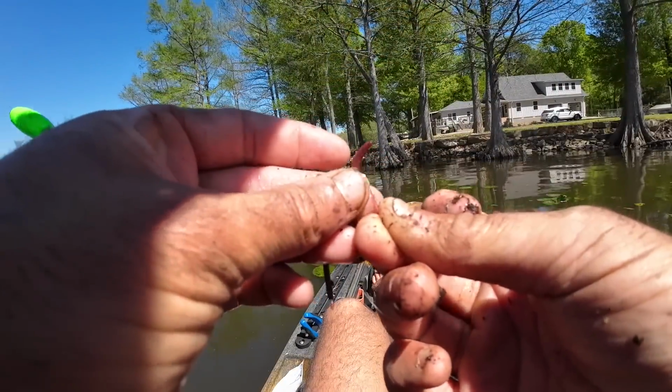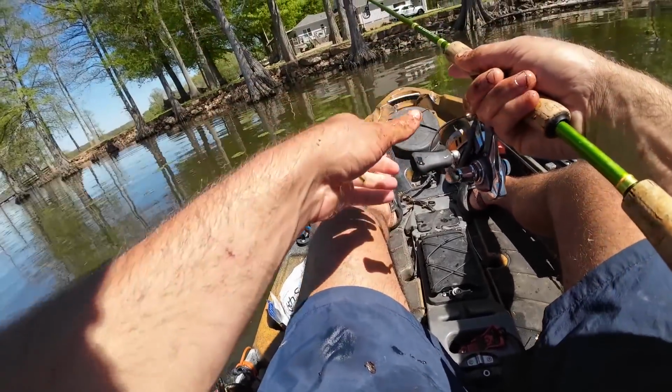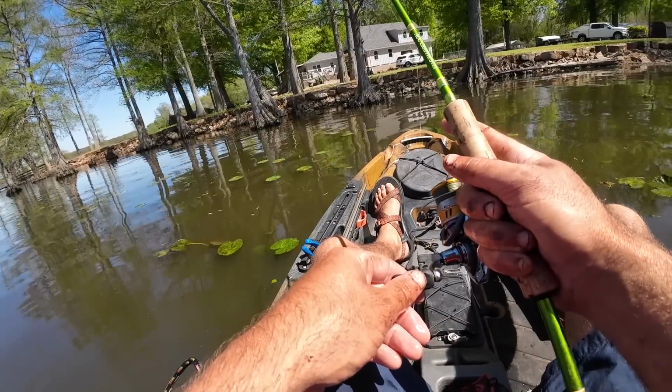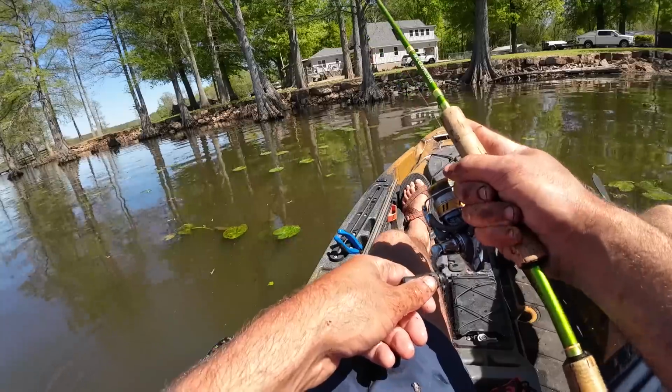All right, we're rigging up another juicy, wriggly red worm. We're getting bit. I have no idea how many fish are up there. I'm scared to go up any closer. And they are literally right up on those rocks. And I promise you guys, I don't know how I'm not seeing their backs up out of the water. It is that shallow. They're just swirling back there.